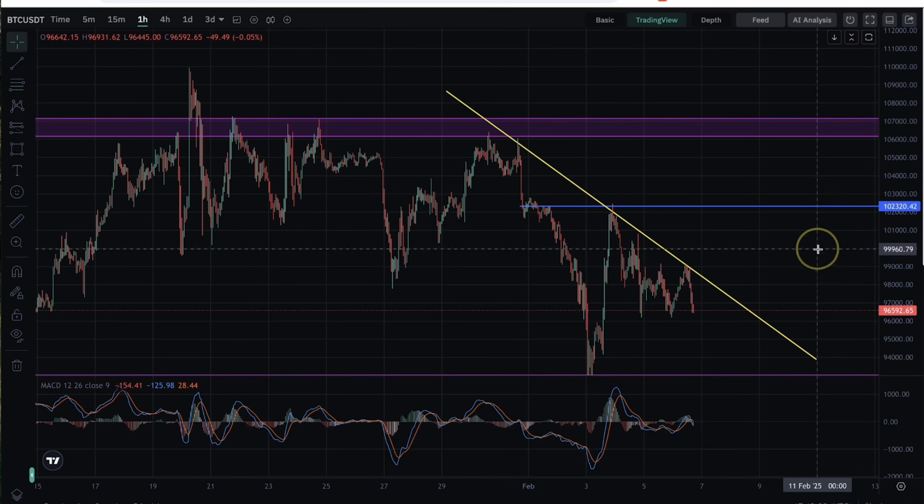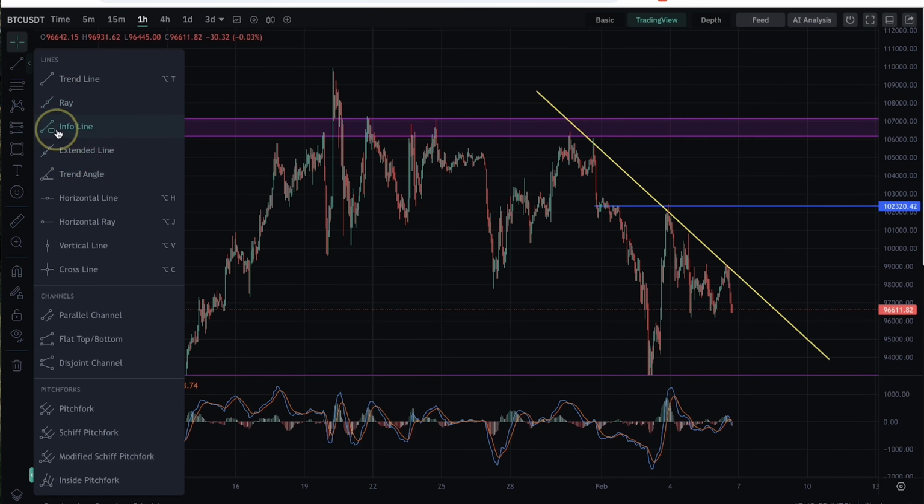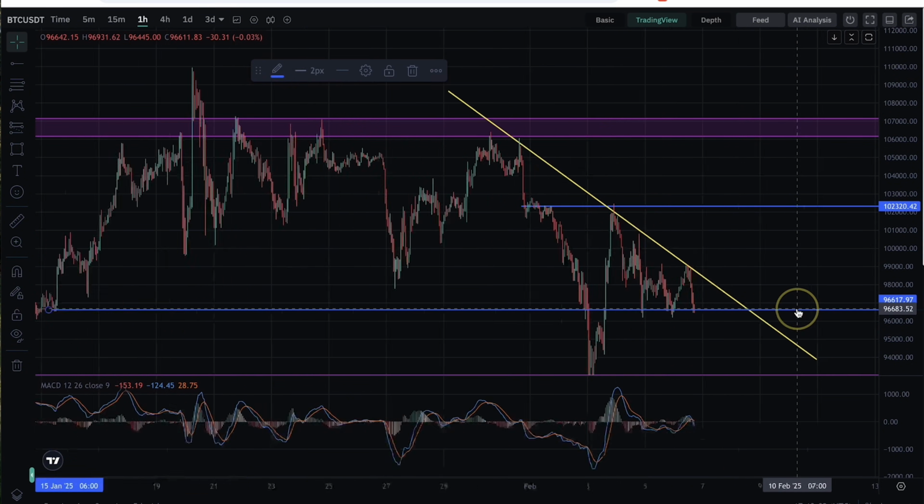Yellow, I think I like yellow. Okay, if you look at this as well, there was a rejection here, a rejection here, a rejection at the bottom. I have rejections here, here, and here. So I can also put another horizontal line around here. So these are areas of rejection.